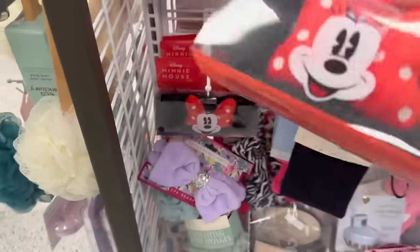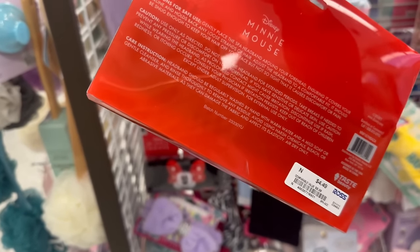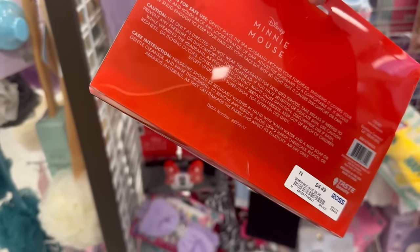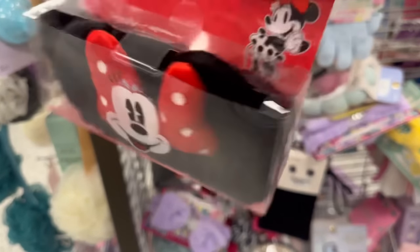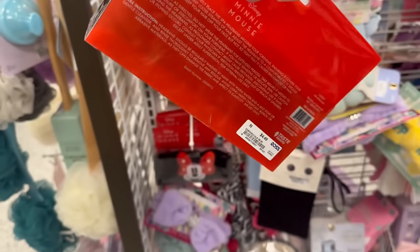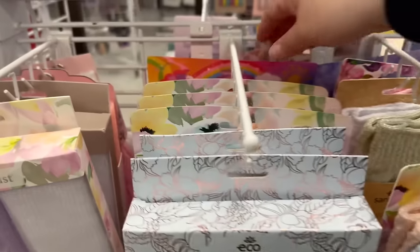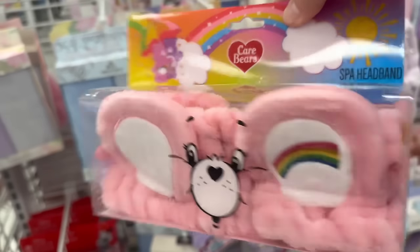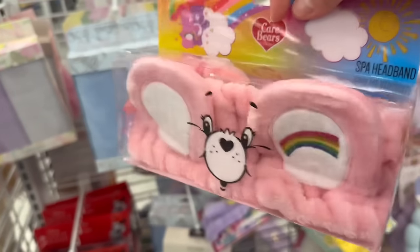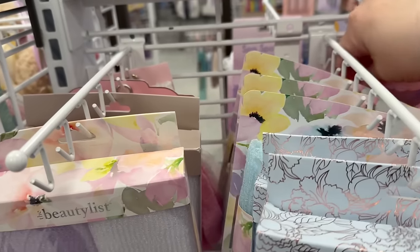Like right here, these were the same things I was finding over there. They were $6.99 and I was like, whoa. But over here at Ross, you could get these adorable little spa headbands for only $4.49 of Mickey Mouse or Minnie Mouse. They also had this one right here, same deal. The adorable Care Bear ones for $4.49. But about a month ago, they were $3.99.